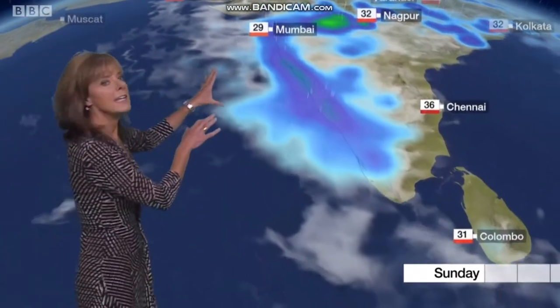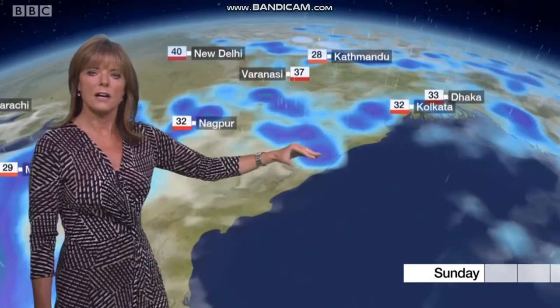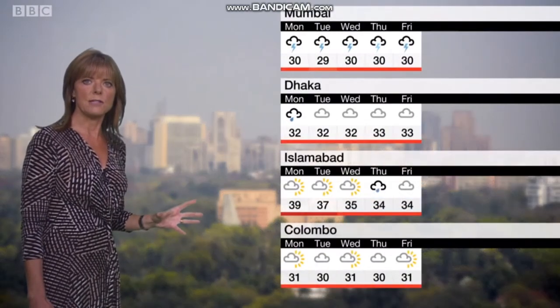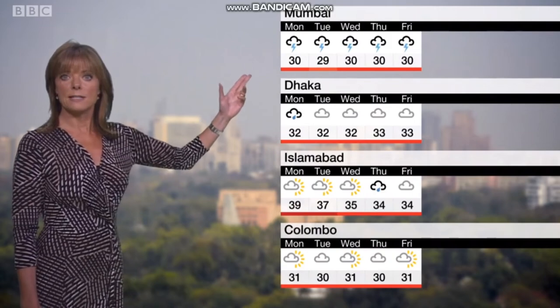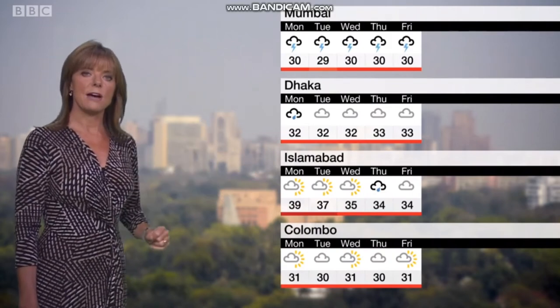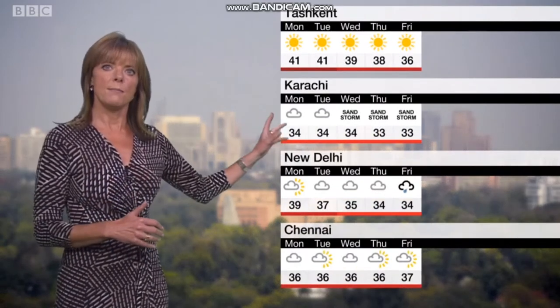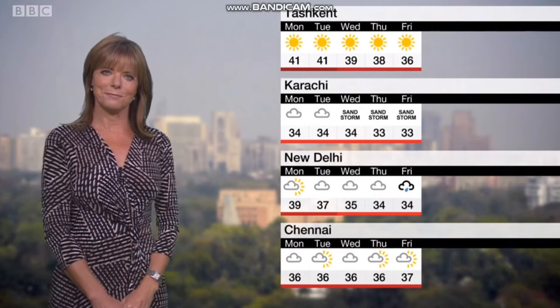So there's the heavy rain, as I say, through Maharashtra, down through that Kerala coastline in particular. Then that feeds a little bit further inland. Chhattisgarh, Orissa is likely to see some. There'll be some sharper showers towards Bangladesh, not as heavy as it has been, the rain here. So the next few days then we keep that wet weather into Mumbai, just a few isolated showers into Islamabad. That westerly wind could pick up some sandstorms through Karachi towards the end of the week as well.